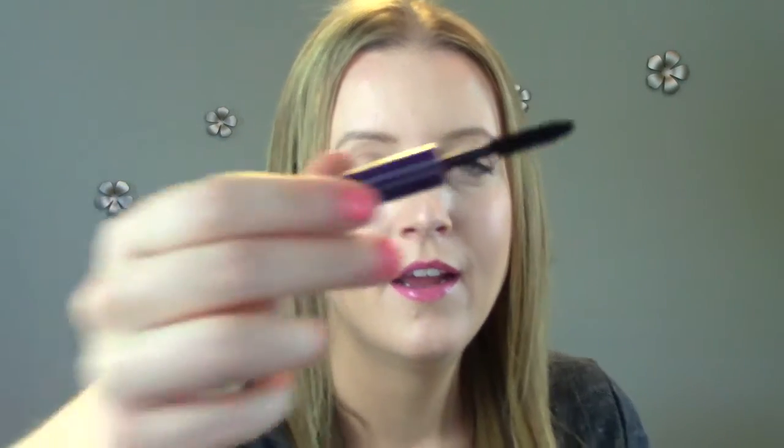Another mascara is the Tarte Lights Camera Lashes little sample. I don't even remember about this one. Oh yeah, I think it was pretty good. The bristle brush. I like bristle brushes. That's what it looks like there. Nothing like wowing. I really like the Too Faced Better Than Sex. That one definitely wowed me, but this one was like, meh, it's okay. I wouldn't spend the full price tag on it.